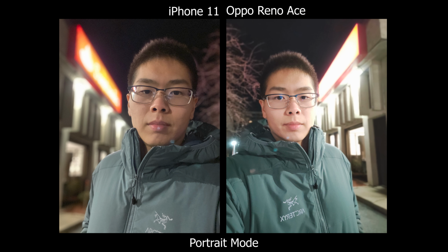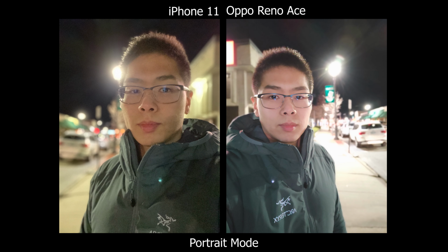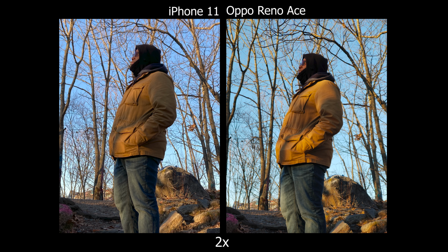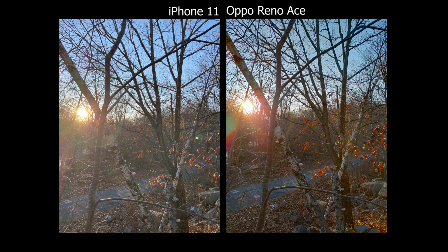Now in terms of the front-facing camera, the HDR does a better job on iPhone, and the skin tone is also better. You can tell it's more fleshed out, whereas on the Oppo, my skin looks flat. In terms of everyday use, switching between the cameras or the lenses, the colors on the iPhone are more consistent. And as we zoom in, it's obvious that the Oppo does win because it has a telephoto lens, so the pictures do appear sharper and cleaner.